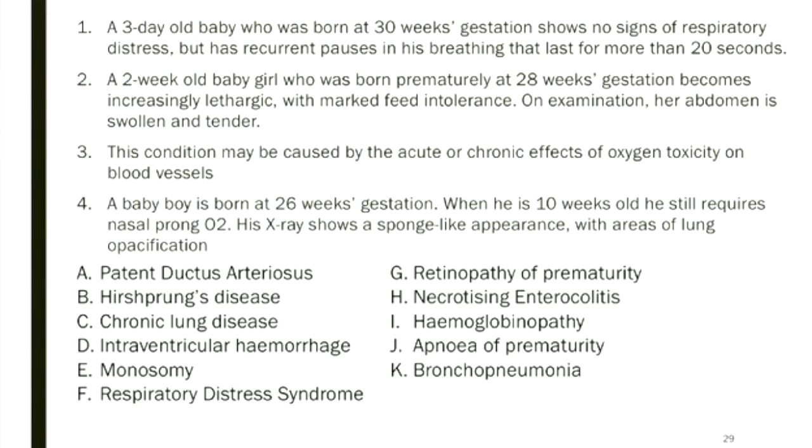Okay, hopefully now you've got some idea of what's going on. Anyone have any idea about number one? You've got a 3-day-old baby who was born at 30 weeks gestation, who shows no signs of respiratory distress, but has recurrent pauses in his breathing that last for more than 20 seconds. Should be pretty obvious. J, apnea of prematurity, good.